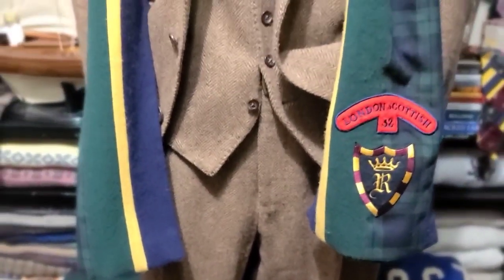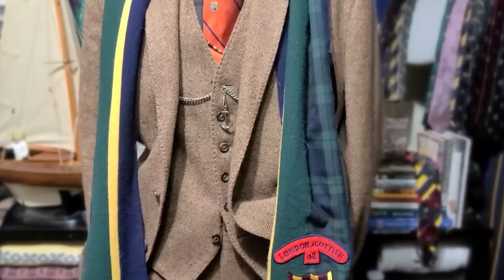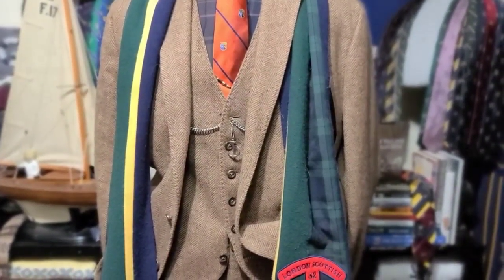Now, the piece de resistance, this suit. Heavy flannel, wool suit. Beautiful hue of tan with the herringbone pattern. Dual vented, throat latch on the lapel, attached to the lapel.